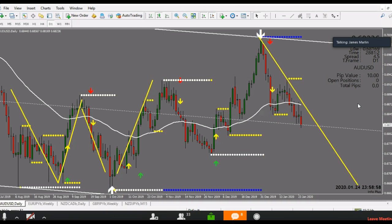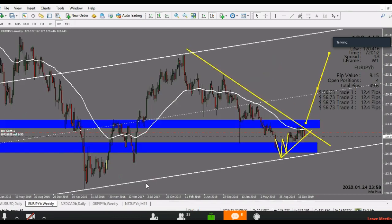That's it. That is my style in a nutshell. Start at the weekly, go in the direction of the weekly, but don't get in a trade if the move has already happened. If you missed the move, you missed the move. There are other moves you're going to get. When I trade, I trade weekly zone to weekly zone. I'm looking to be in this trade all the way down here.